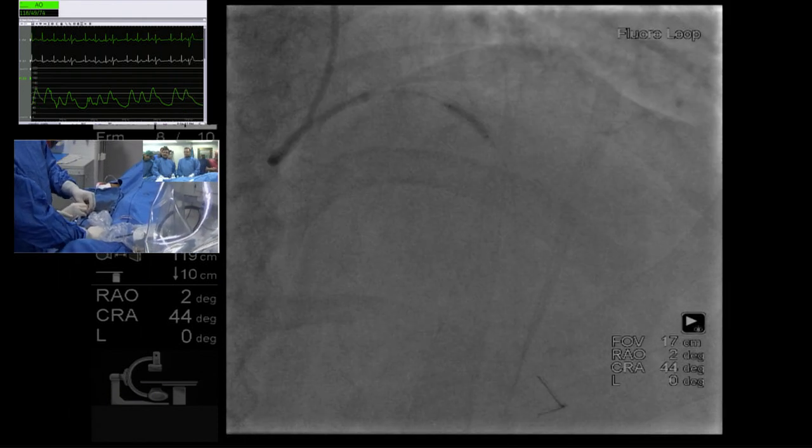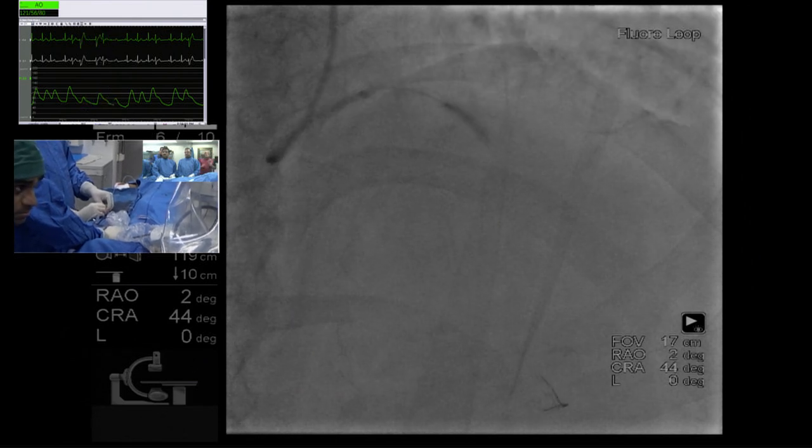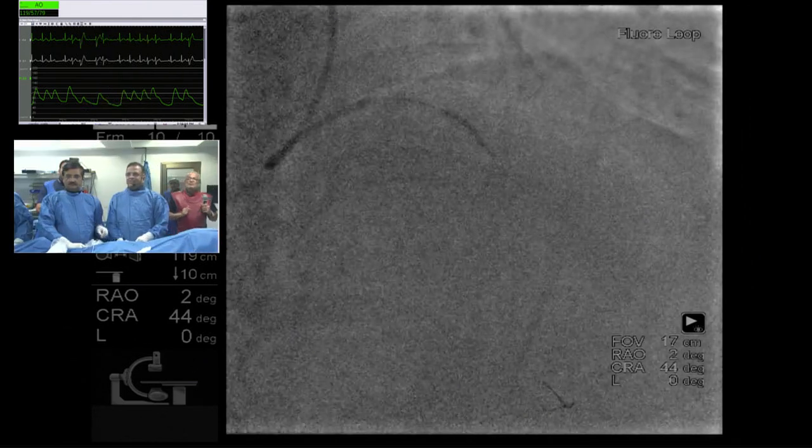Okay, so save that fluoro. Yeah, good. I think this is a much easier device to deal with. I mean, I trained in the directional coronary atherectomy days, and it doesn't compare.